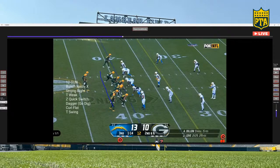But the way the play starts here with your T being on the weak, you're going to go Z quick switch, okay? And we're going dagger, which is a go and a dig, okay? So essentially one guy is going to be a go, and the other guy, when he finishes this, is going to be a dig. I can't remember which one is which. Doesn't really matter. And then on this side, guess what the concept is, Tim? Curl, flat. And I could have those two crossed up as well.